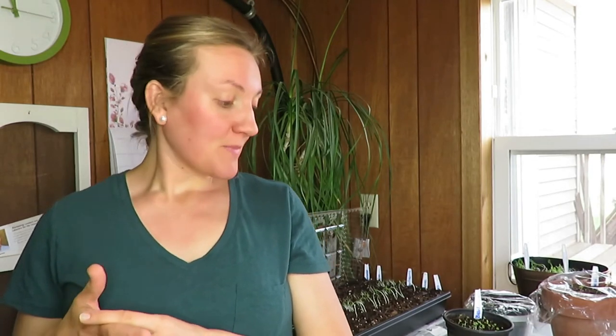But I still plan to start some peas, snap peas, in some pots. I have no more seed trays left, so I'm just going to use some pots I saved from last year when you buy flowers to plant. I saved some of those to plant some sugar snap peas in, because I love those and love having those on hand.